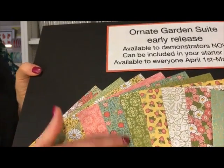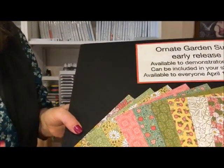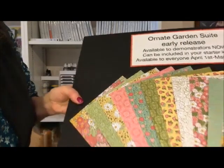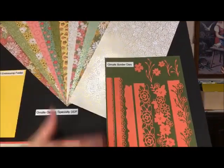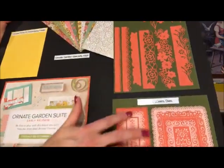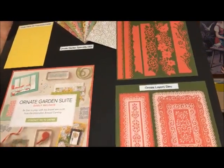They have a little bit of foil on them so they glimmer, which is really, really fun. I love that. And this is a huge product suite. It's called Ornate Garden Suite. It comes with some new edgelets that look like this, and it also has some layering dies. And look at how intricate these are. Just absolutely stunning and gorgeous.